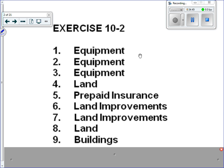Additional expenditures before they even started building were an attorney fee, a real estate broker's fee, an architect's fee, and they put in driveways and a parking lot. So part A is asking you to figure out what did the land cost. For each part not used, what would you have debited?